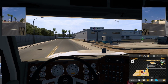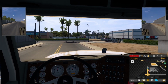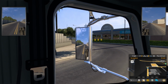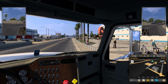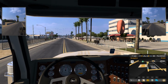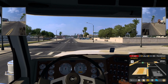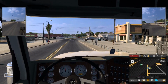There's 42 print. We're not going left. All right, so this is where the Walbert is. We've got, looks like another Walbert around the corner. And I'm just absolutely speeding here. Let's rein this in.